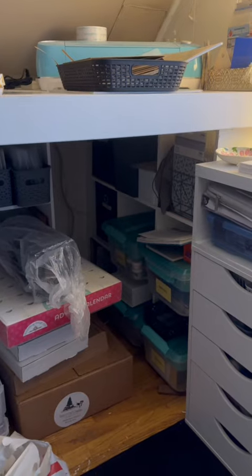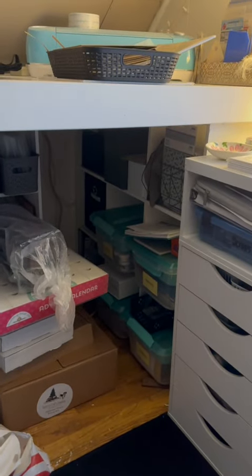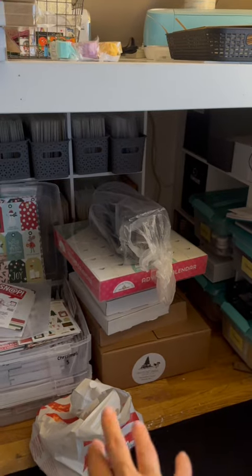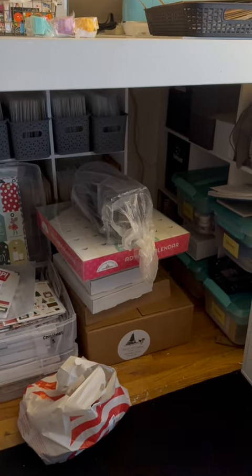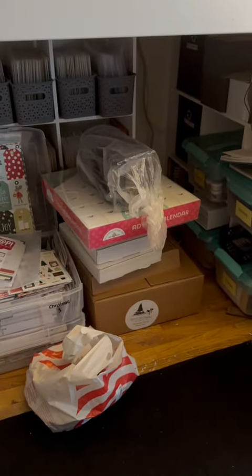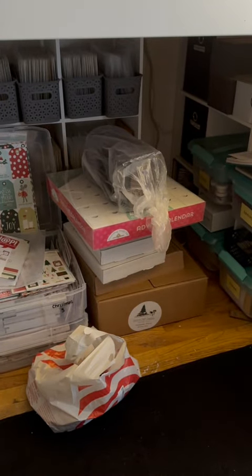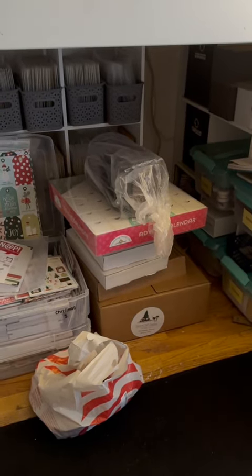Those are going to be gone. So when I get all of that redone, we'll see that. We're just kind of going underneath right now. I've got a virtual retreat box from December from Country Craft Creations that I never touched. More holiday orders that came through that I never touched.